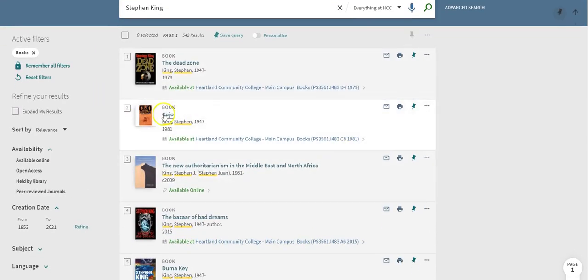Let's say you are looking for Cujo. Yes, we have that book. It's available here at Heartland Community College. And this is important. You want to write this down or take a picture of it. You can also, if you click this email to self, you'll need this number. This is a Library of Congress call number classification. That's how we organize our books in our stacks here at the library.